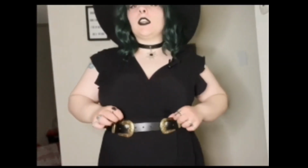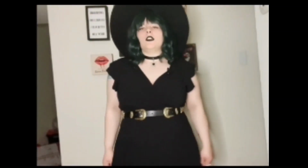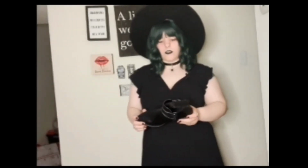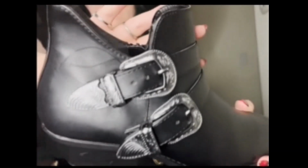The first item that I have is this belt that I got off of Amazon. And although I have the single buckle belt, I wanted the double buckle for outfits like this. Plus, it goes very well with my winkle picker style shoes. I don't necessarily know that these would be considered winkle pickers. They are winkle picker inspired, you could see.